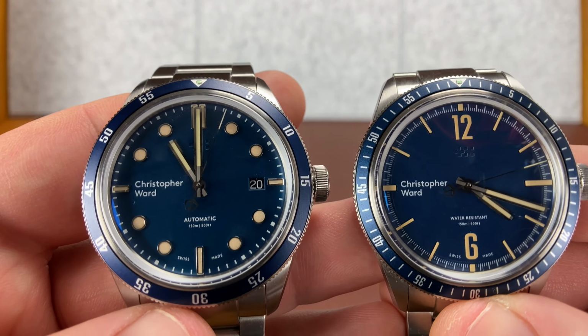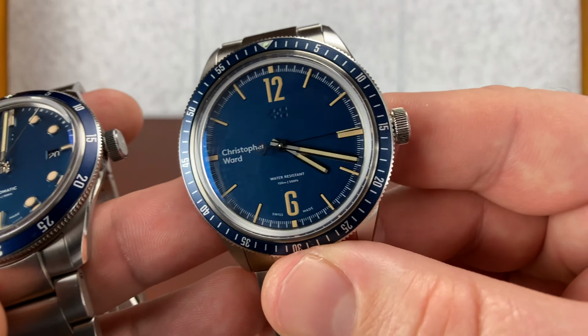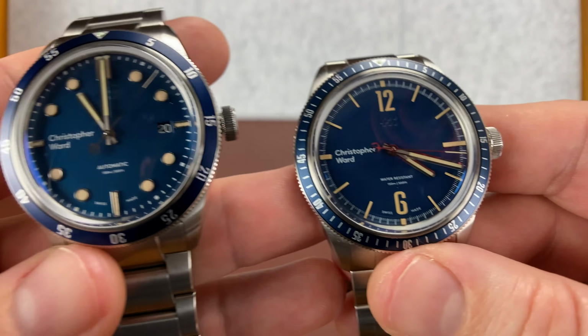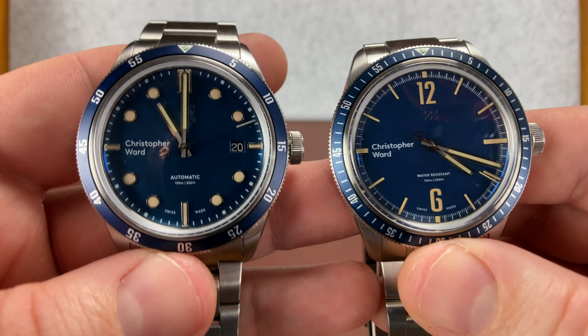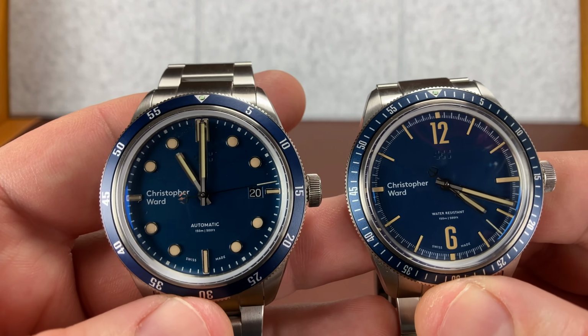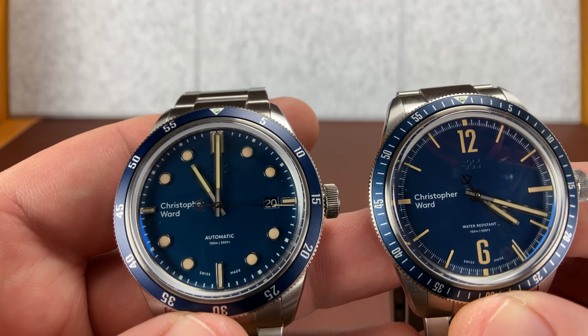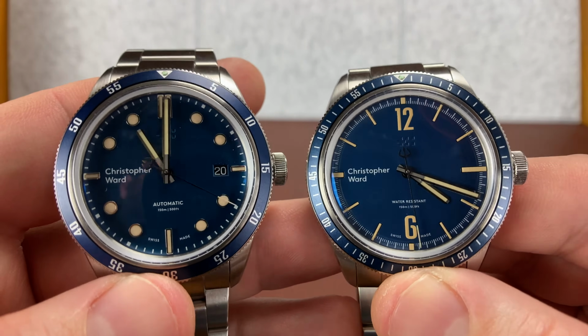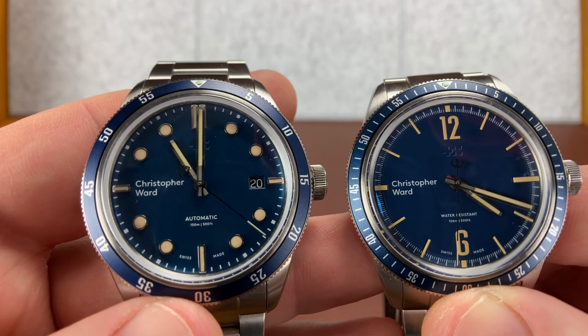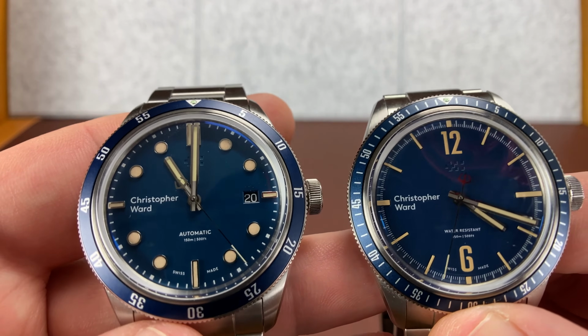But I do think it's interesting that even the rating, the hand wind is rated to be more accurate than the auto. So I'm curious, if there's any watch nerds that know, is that a thing? I'd love to know down in the comment section. Are hand winds traditionally more accurate watches? Because that's been my experience. Like I said, both of them beat at 28,800, which is your standard stuff.